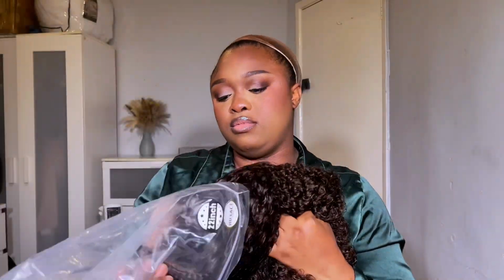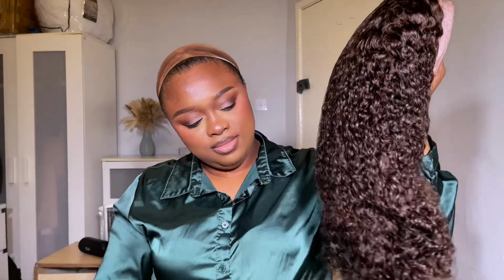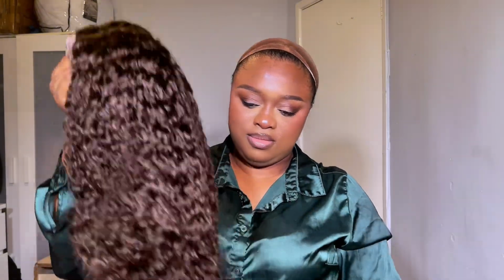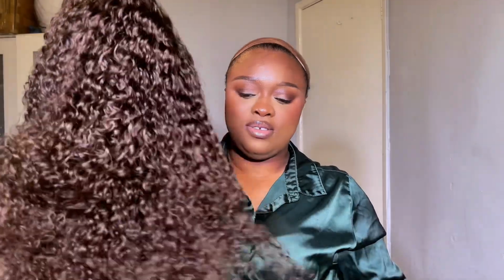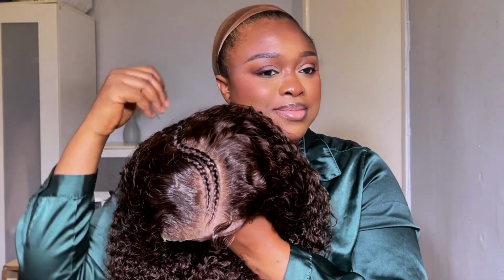So this is a 22-inch 7-in-1 brown coily pre-cut 5x5 HD lace. First of all, I brought out the hair from the bag and I'm trying to bring the net out from the hair as well so that I can see and feel the texture of the hair. So when I brought everything out, I'm trying to feel it and, I don't know, for some reason I feel so good about this hair.